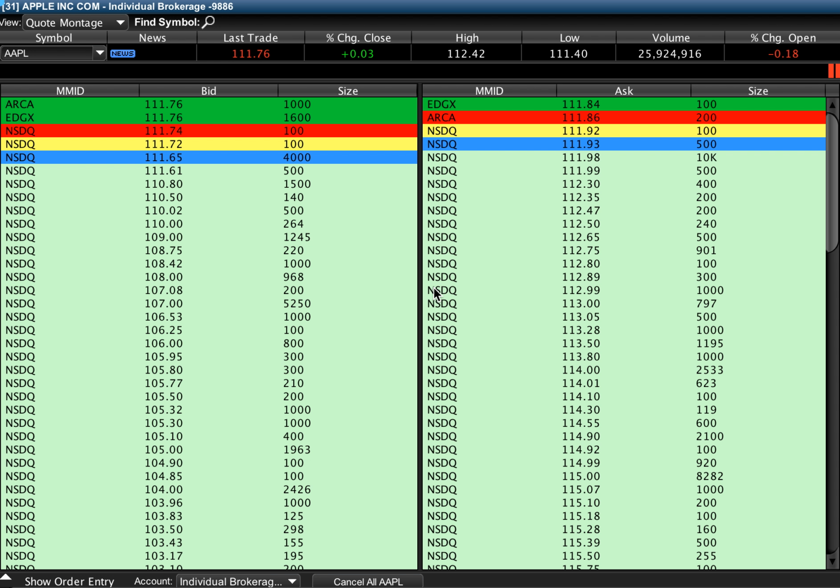So this is going to show you a lot more than what you'll get with what's called level 1. And usually level 1 is what the bid and ask are. That's it. So if you look at level 1, it'll say 111.76 by 111.84, and it'll show the total size. So instead of breaking it up into two market makers here, it'll say 2600 and this will say 100.